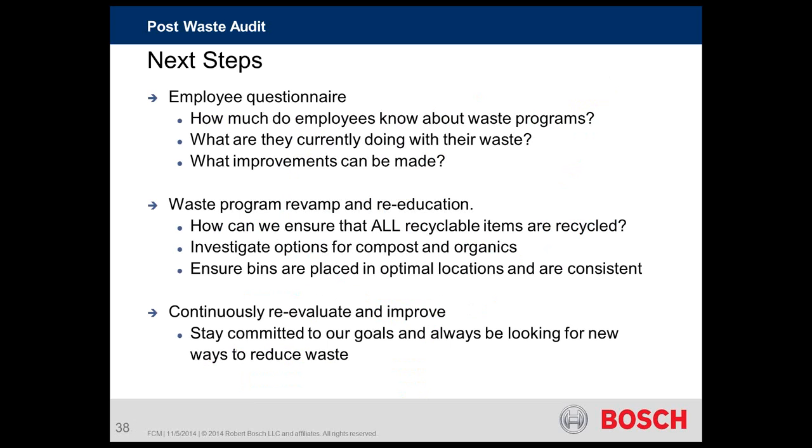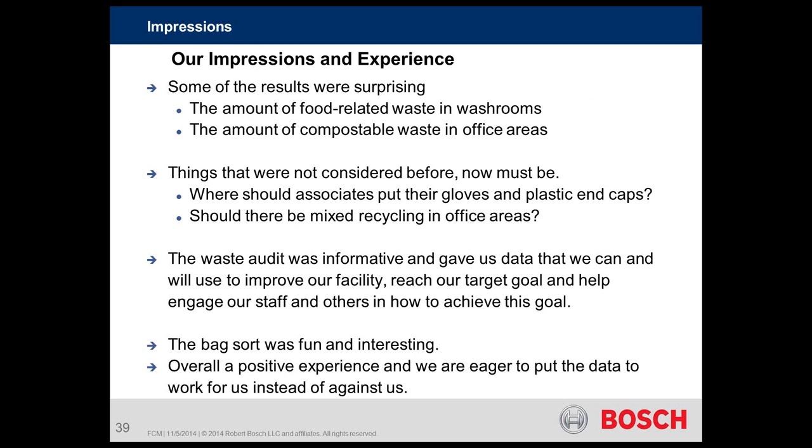Waste program, we need to revamp it and re-educate everyone, and that goes from the custodial staff to everybody in the building and even our visitors. How can we ensure that all recyclables are recycled? We have to find that out. Investigate options for compost and organics, ensure our bins are placed in optimal locations and be consistent throughout the facility, and continuously reevaluate and improve, and stay committed to our goals.